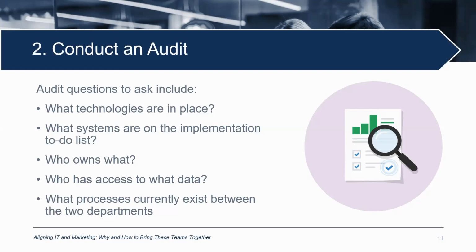It's also important to document current processes that really exist between IT and marketing. And these are going to change as the two teams align and as you work more closely together, but knowing where everyone stands will really help both IT and marketing determine if it's the most effective way to move forward in the future.